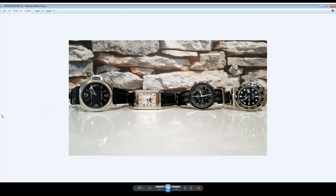Thoughts on the Explorer 165? He's got an AP now. Let me have a look. Super chat by 10 cents: thoughts on the Explorer 2 16570 black dial? Oh, I love it. I love that watch. The white's a little bit more casual, maybe even dressy. The black is definitely more sporty, I think.